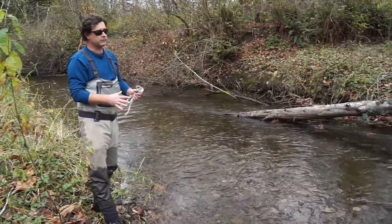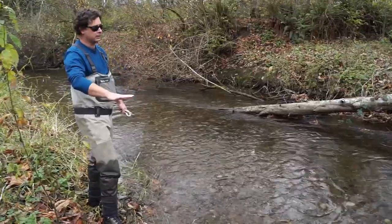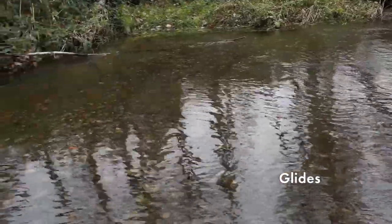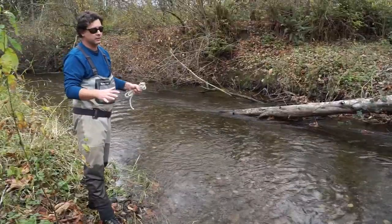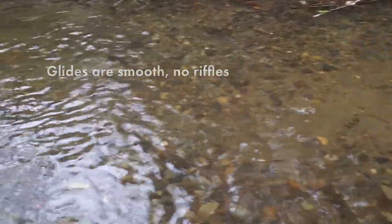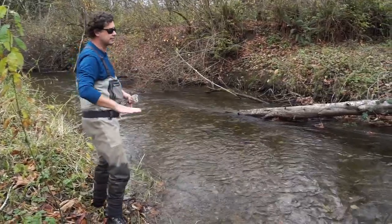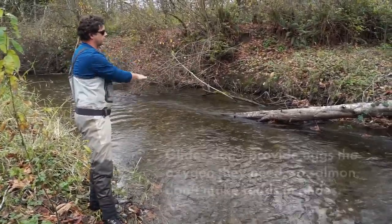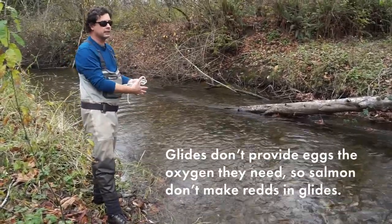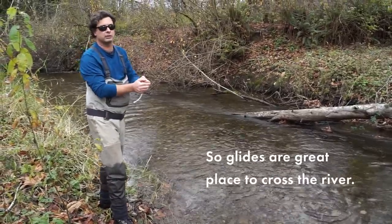They don't want to put their redds in places like what's a habitat called a glide. A glide is an area where the bottom is uniform all the way across and the water tends to just flow over the top of the bottom. And you know it's a glide because there's really no waves on top of the river. It's just like the water going past you without any ripples. It's not a pool because there's no change or bowl shape. It's all the same elevation and the water's just flowing right past you. They don't generally like to do that because there's not a lot of water getting down into the sediment to keep those eggs oxygenated. So glides are great places to cross the river.